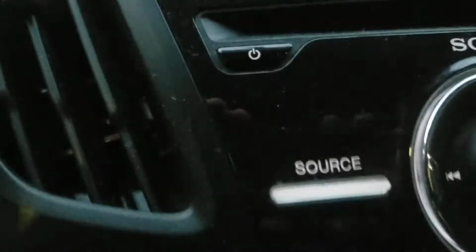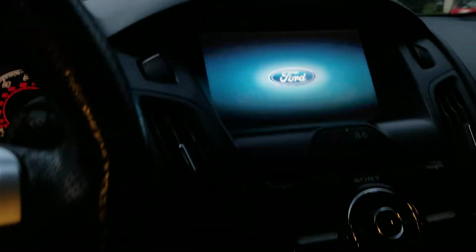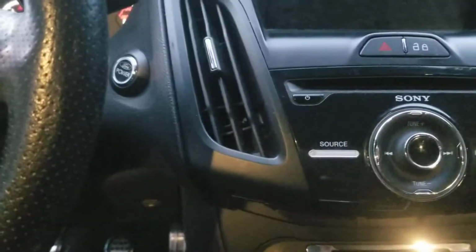The sound system is one of the things that I'm not impressed with. The Sony is not impressive to me at all. I'm not a big fan of it. I think they should have went with the Mustang. Even the Shaker, in my opinion, sounds better than this.